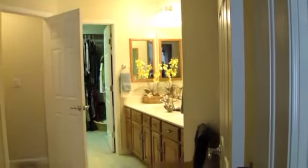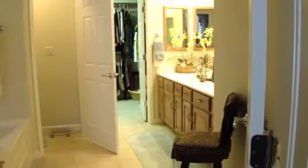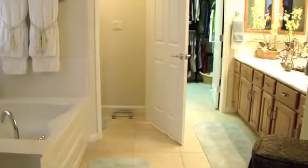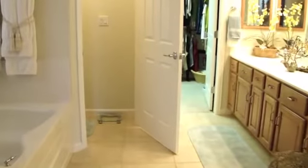The master bath has a sunken tub and separate shower stall. It has his and her vanities and one of three large walk-in closets that are found throughout the home.